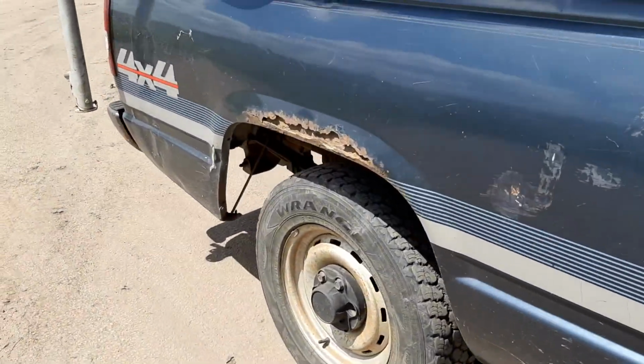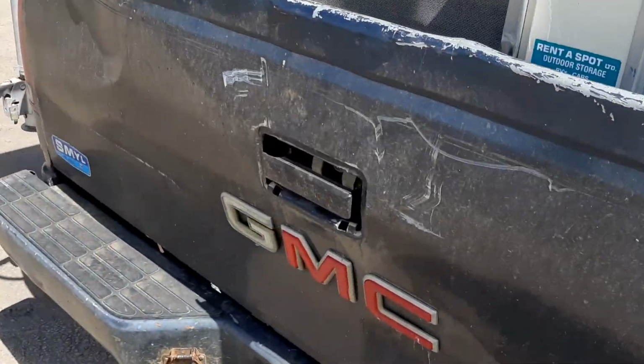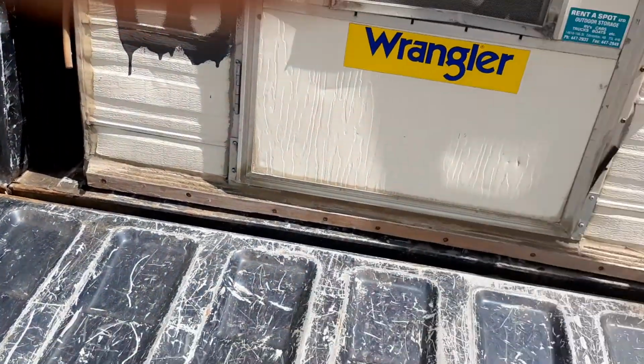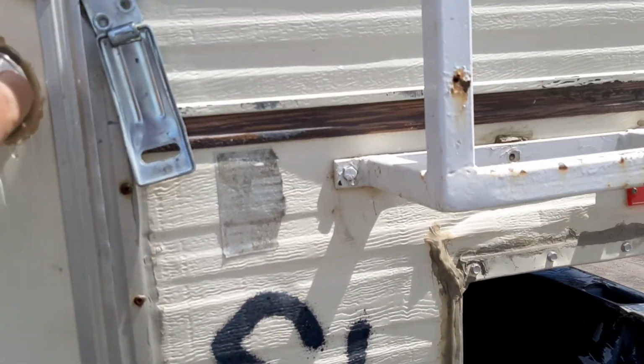But let's go take a look inside the camper. Oh yes, my tailgate, which is beat up, comes down with just a pull. I've never really pushed it in to latch it, and I don't really want to, but it stays pretty well normally.